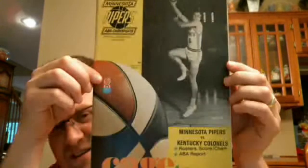So I was just playing around on eBay, and I invite you to do the same. Type in Minnesota Pipers ABA program, and it's crazy what the only other one that looks just like this, just a different team that they played that night, sells for. So all in all, after I saw the results of this program, very, very stoked on what I paid for the 3 pieces.